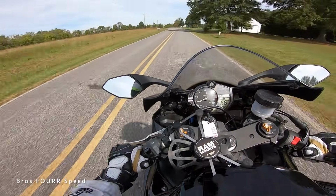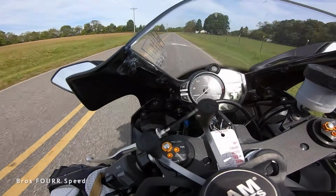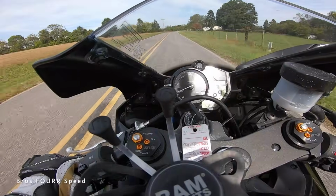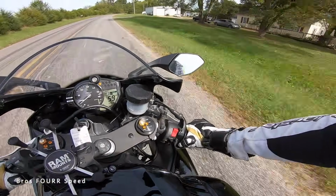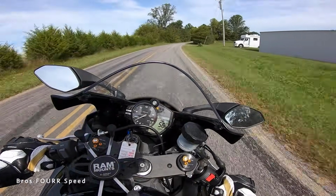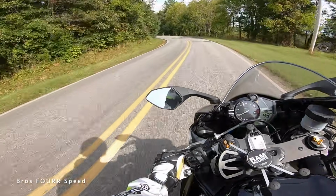I actually like the narrower gas tank right here, because when I'm tucked down, my elbows have a little bit more room to be closer to the gas tank to keep everything kind of inside the bike instead of having my elbows sticking out more. Wow, this is a nice upgrade. Easy to rev match.